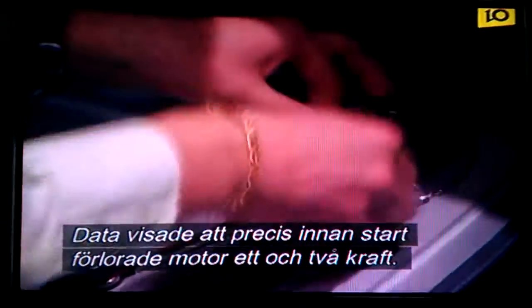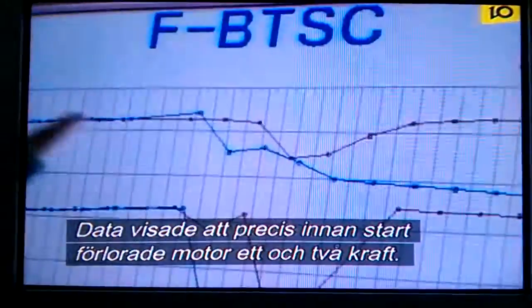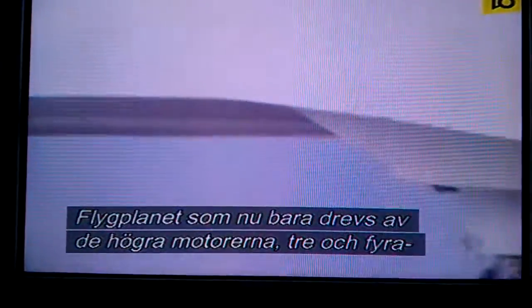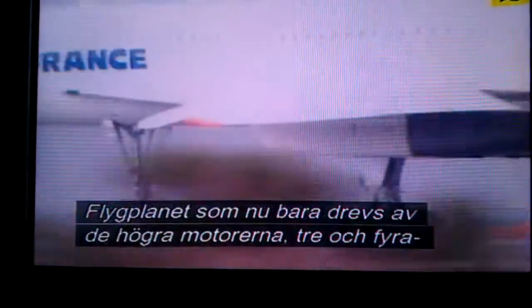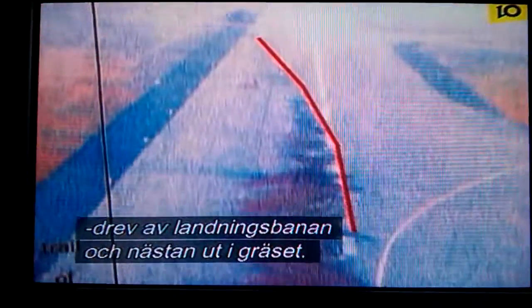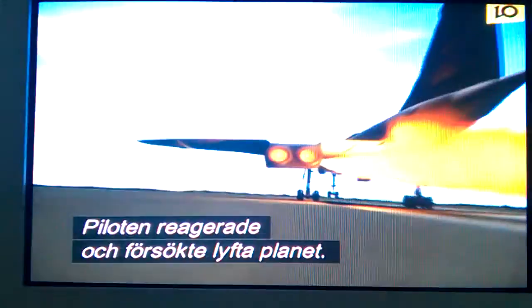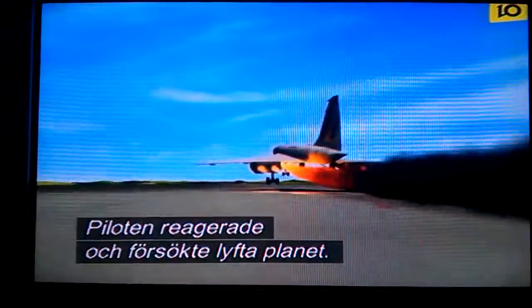The flight data recorder showed that just before takeoff, engines 1 and 2 lost their forward thrust. The aircraft, now powered only by its two right engines, 3 and 4, veered off the runway onto the concrete shoulder and nearly into the grass. The pilot pulled back on the stick to get the plane safely in the air.